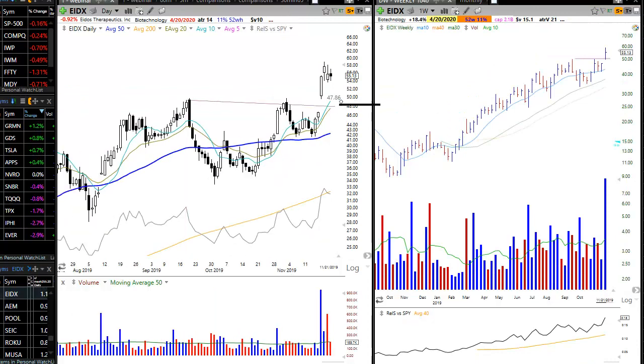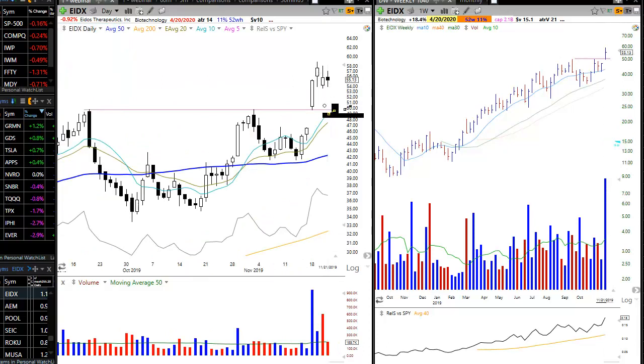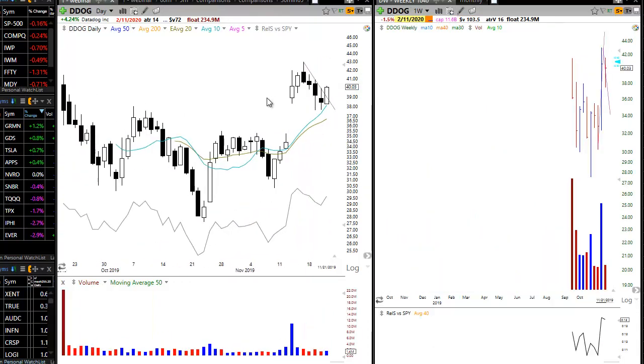IEDX, we have a breakaway gap up here on big time volume. And then there's a pullback with an inside day on 11/21 on lighter volume. It might need another day or two sideways here, but this is some pretty strong price action over the past few days.